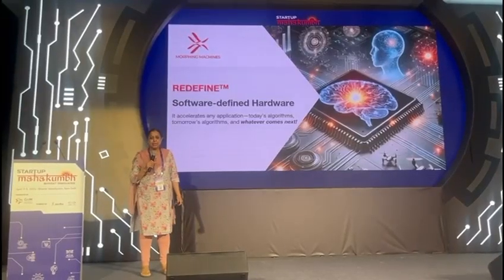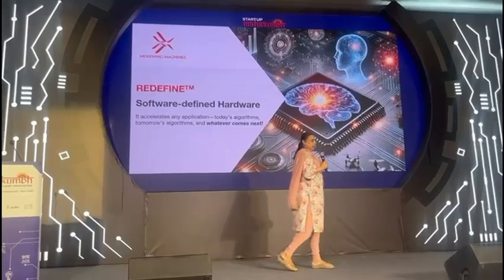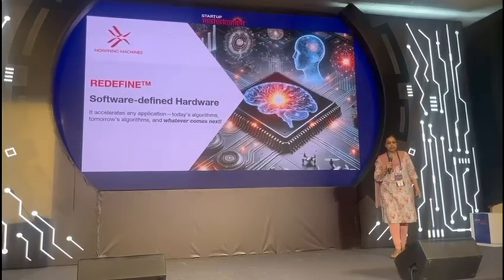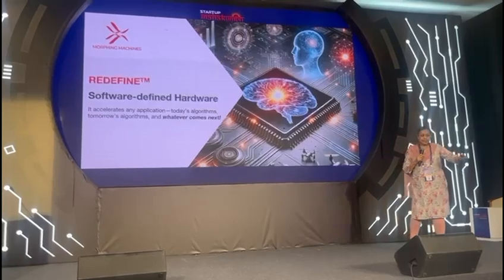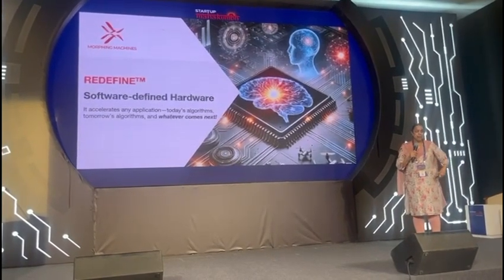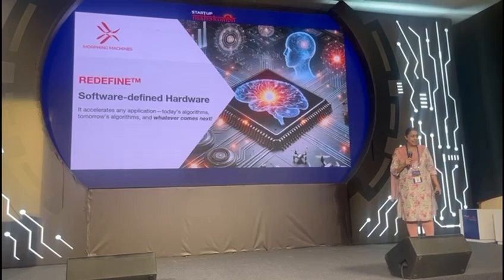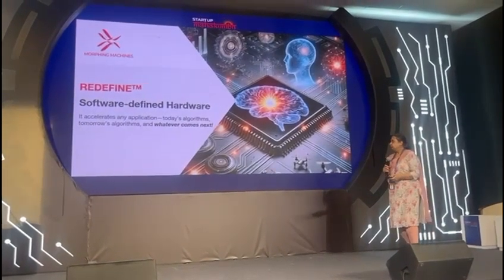In morphing machines, the goal is to build a many core processor called Redefine. What does Redefine do? Redefine affines between software entities and hardware modules. Why do we do this? Because we want to act as an accelerator for today's algorithms and applications. The hardware should be good for tomorrow's applications and algorithms and whatever comes next. So it is a processor from the future.